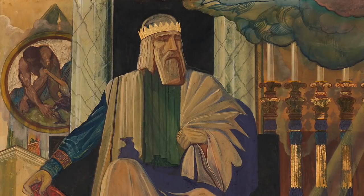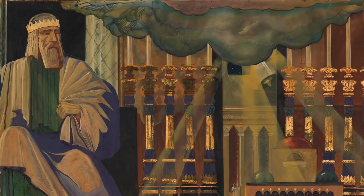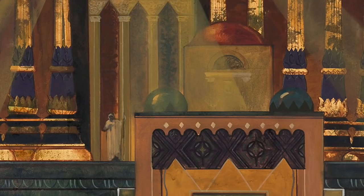And King David is pictured in late age. Now, if you look right next to King David, there's kind of a medallion. And in that medallion, there's a little sort of image of him taking down Goliath. King David is looking off to a temple. And that is the temple that he wanted to build, but that won't be built in his lifetime. It is the temple that Solomon will build. So that takes us from Abraham to the first temple.